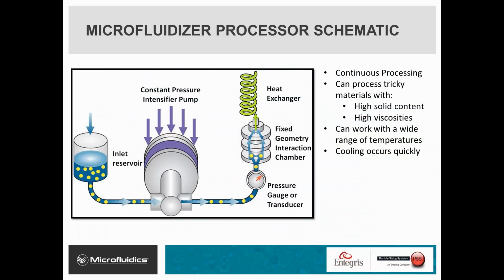So how do we do that? This is a schematic of a microfluidizer processor. It's a very simple idea. One of the cores is that it has a constant pressure intensifier pump. And this ensures that all of the material is processed at the same pressure. I'll talk about that a little bit more in a minute. And the other key principle is we have a fixed geometry interaction chamber. And that concept of the fixed geometry is also critical to achieving uniform processing.